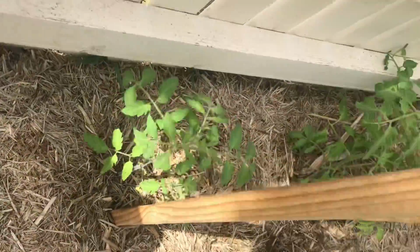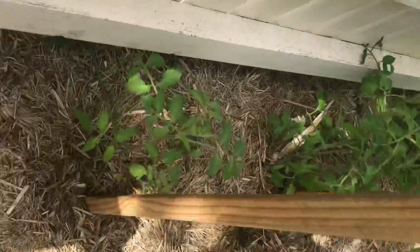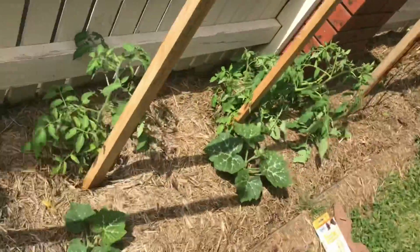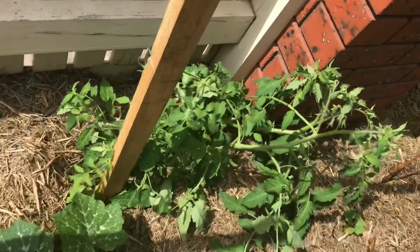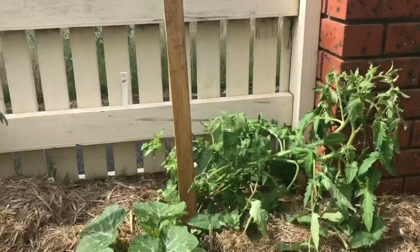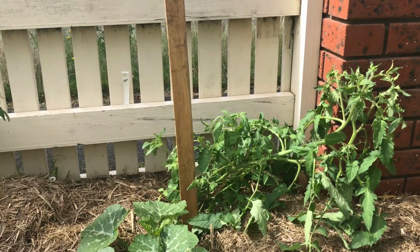Okay, onto our Amish paste tomatoes. Doing great. As you can see, this wind today has started knocking stuff over. So we move on to today's tip. Today's tip is tying up tomatoes.